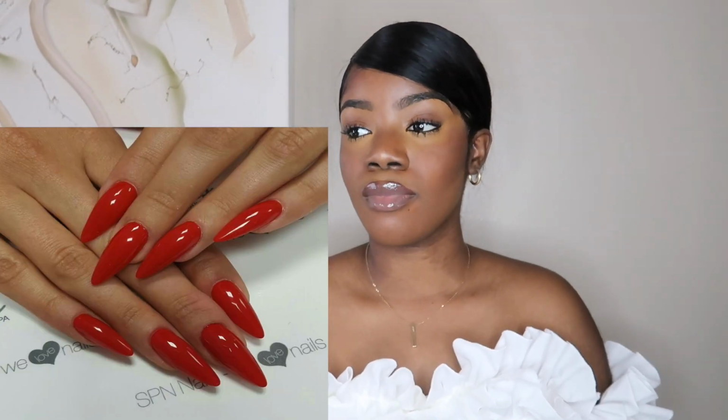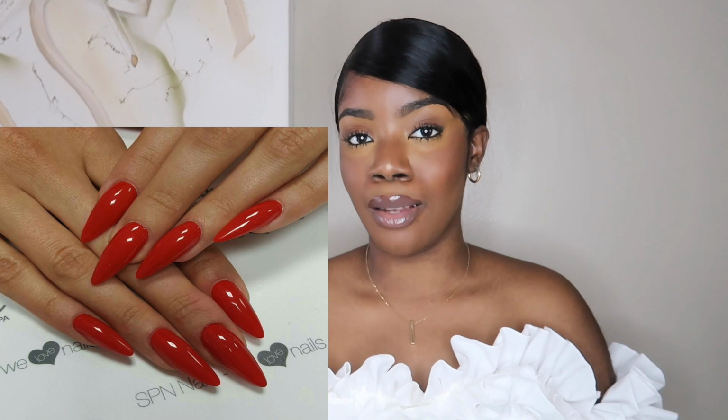And another one, if you want to be expensive and classy but bold, right? Red is that girl. I feel like red is that boss color. Red is that I am rich. The right type of red on your skin tone, on your fingertips, I promise you, gel or acrylic overlay, some red with the red color, baby, you look rich, you look classy, you look expensive. It's giving rich auntie vibe.